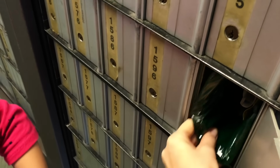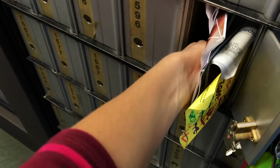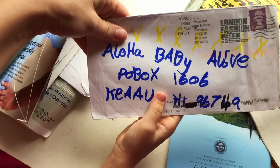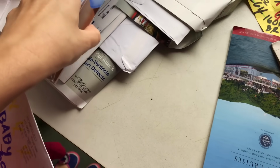There's something in the package. Oh, whoa, look, there's some packages. Let's get all this stuff. This goes to you. Oh, look. Oh. It's from Honolulu. Oh, wow. It's from Honolulu. Well, that's not too far away, Mom.